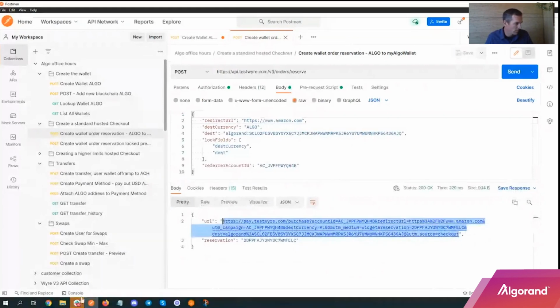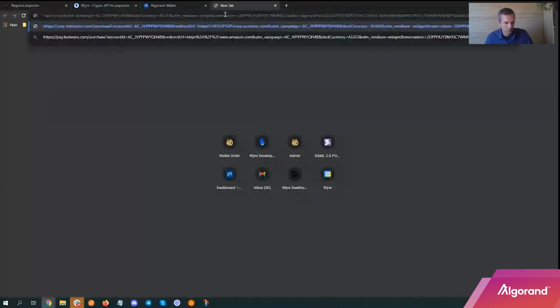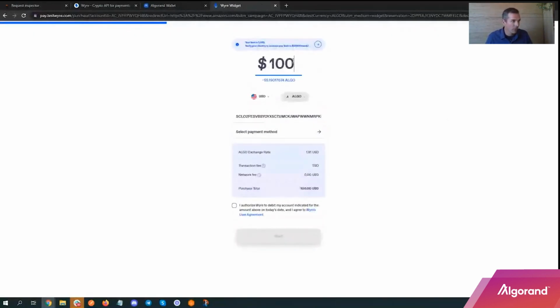I'm going to grab that. And we're just going to go through a Wyre widget. Okay. You can see I didn't set an amount, so it's just going to default here. I'm going to put in 5. Method. So let's put in 20. So you can see the fees. There is a $5 minimum. So typically larger transaction amounts make a little bit more sense. And you can see the exchange rate here. And I agree.